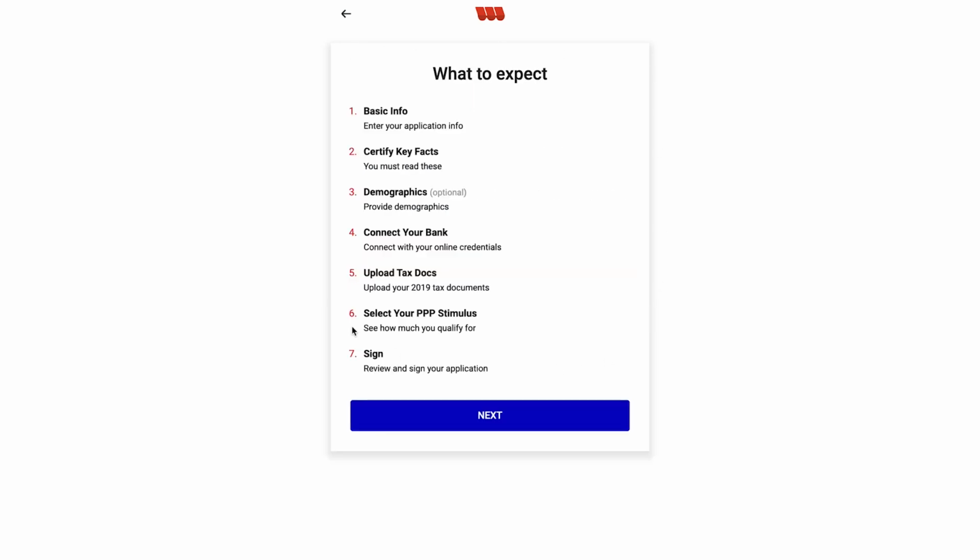And this is where they're going to tell you what to expect next. First, they're going to ask for your basic information, and then to certify some key facts that you have to read. They're going to ask for demographic information. This is optional, so we'll deal with that when we get there. You're going to need to connect your bank account using your online sign-in from whatever bank that you use. You're going to need to upload your tax documents from 2019. Remember, these have to be in PDF format. And then you're going to select the amount of money that you qualify for and how much you'd like to receive, and then sign your application and submit it. So we'll go ahead and click Next.